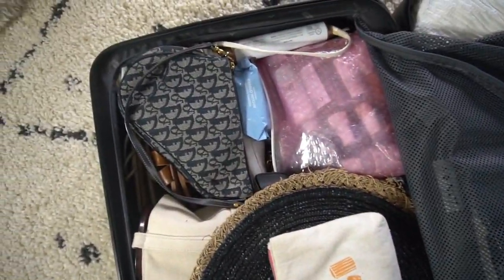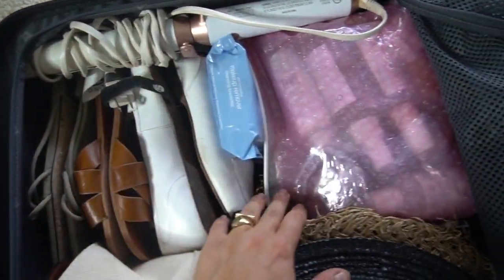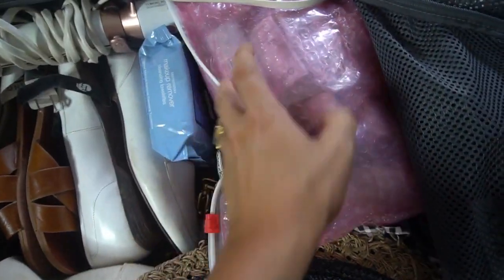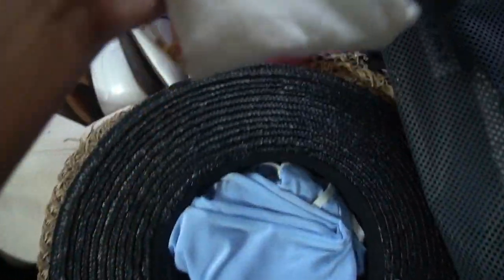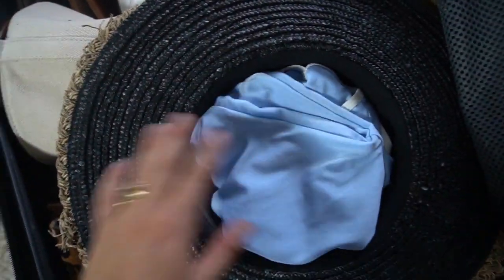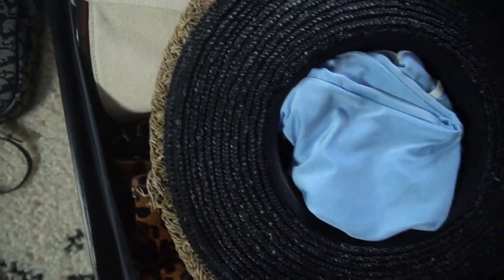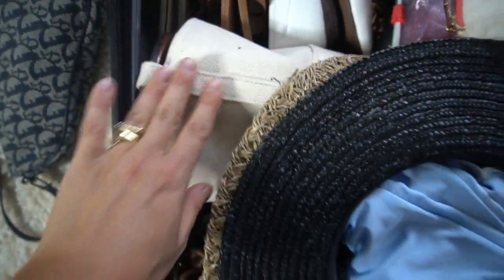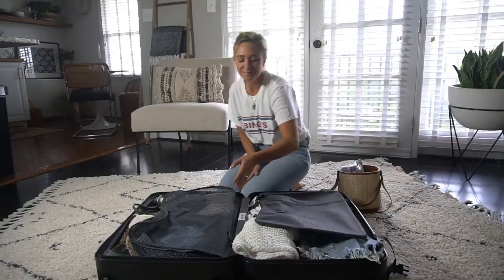And then on this side, all my sunglasses are in here. These are the shoes I'm packing, my curling iron, my toiletries in 2 bags, the breakables, and then the rest of the stuff. My jewelry is all here in this padded bag. And then my 2 hats, I'm bringing a black and a neutral. And I have suits inside them and then all underneath them, around them to keep the hats in good shape. I have a couple other bags here that I stuffed a few little things in, and that's about it. So that's it.